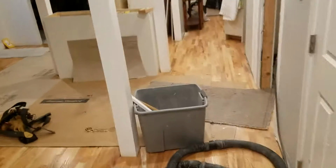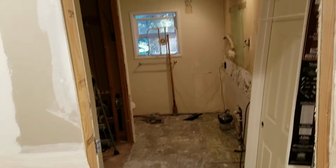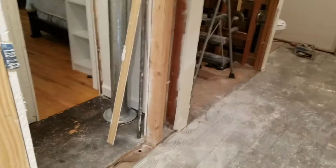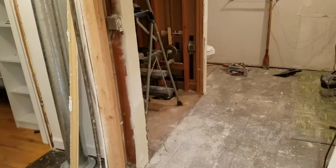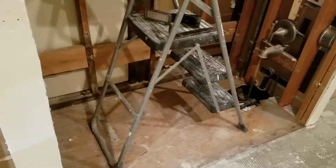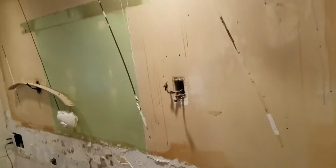Oh, and we are going to redo this bathroom here. I'm not sure exactly what the plan is yet. I haven't seen the papers for it. But there's a new tub goes in here. New counter goes in there. Full wall mirrors. So it'll be pretty cool when everything's all wrapped up.